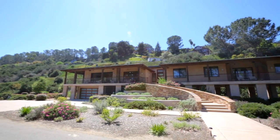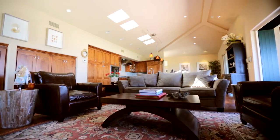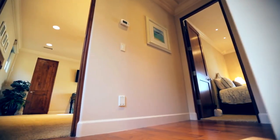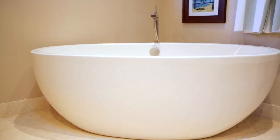Imagine a brilliantly crafted custom home centered in a sleepy beach town that is equal parts zen, tranquility, and modern luxury. 2168 San Diego Drive is a thoughtfully designed, Balinese-inspired, three-bedroom, two-bath, 2,600-square-foot home that embodies indoor-outdoor living.